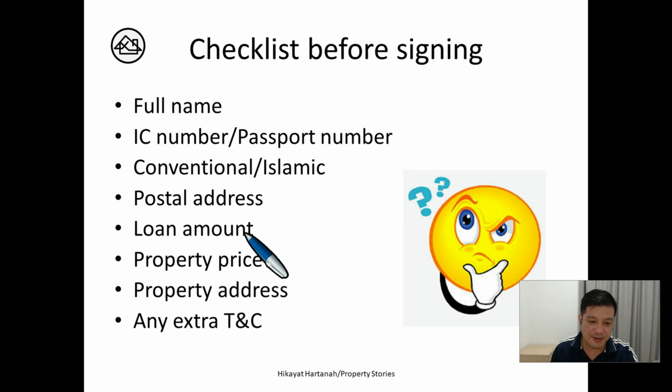Next one is the loan amount and property price. So why is the loan amount important? Example, let's just say the property price you apply for is 500,000 and the bank only gives you a 400,000 loan, which is 80% of the property price. But you wanted 90%, right? So 90% should be 450,000. So please check whether it's 450 or not before you even sign, okay?